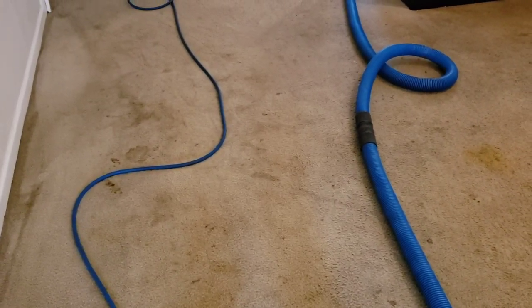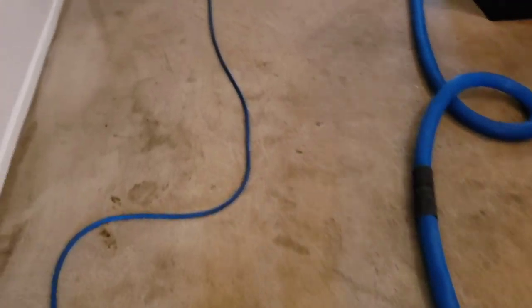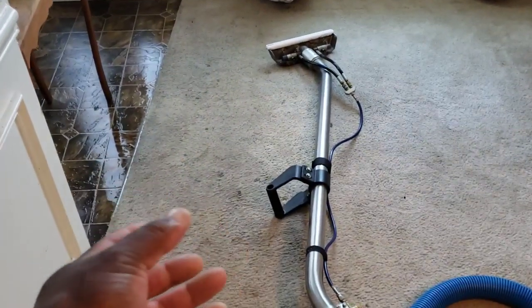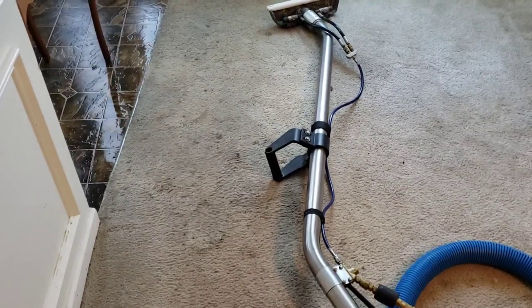Pre-spray's been dwelling for about 7-8 minutes. I want to let it dwell for about another 5 minutes before I start extracting. But you can see how it's already breaking down the soil, the common spots in the carpets. Carpets are looking way better before I treat it. Look right here. Look at this area. You can actually see the soil coming up, the pre-spray breaking it down.